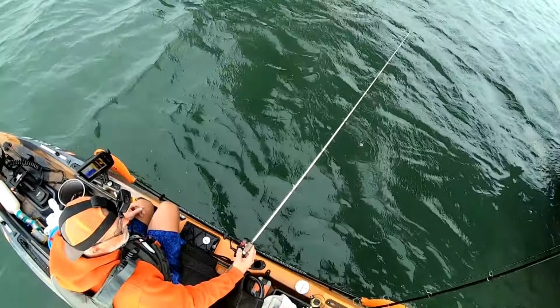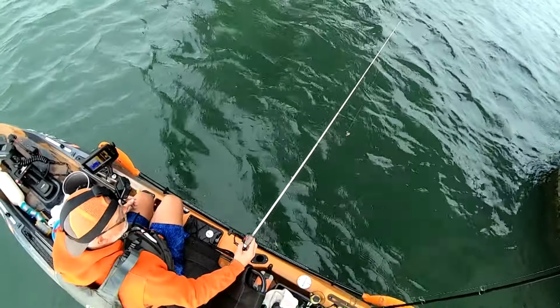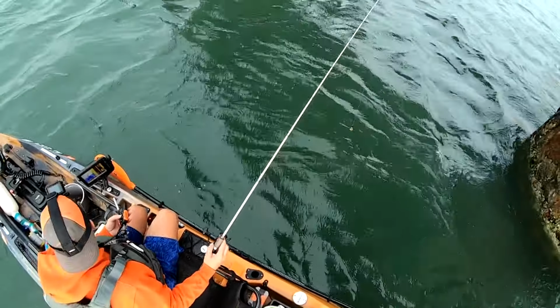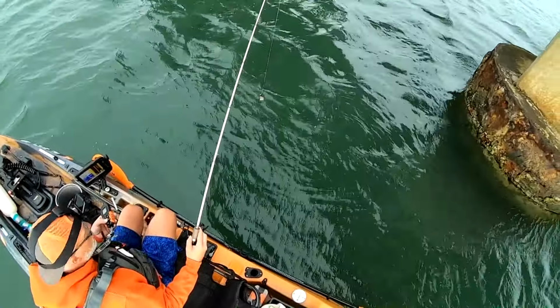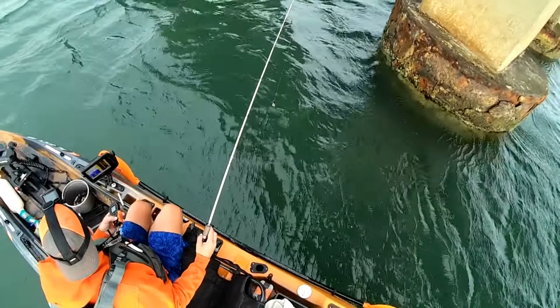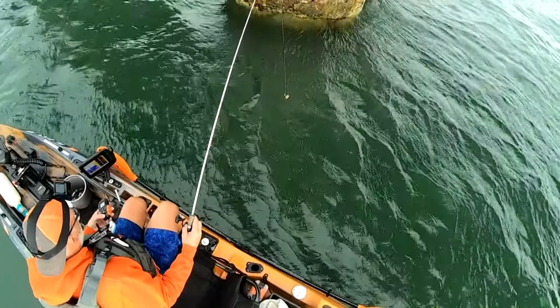Okay, so the first way we're going to try to fish this piling is just by using spot lock. I'm going to do it about 5 to 8 feet from the piling in hopes that it's going to hold me there. However, this is not going to work out so well, only because the wind is gusting so bad. It's going to be kind of pushing me all over the place, and I'm not going to be able to hold consistently enough to feel the fish. So after this first fish that I catch, we're going to try it a little differently.